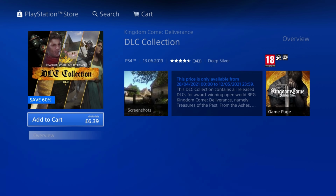This is the complete DLC pack for Kingdom Come Deliverance, and it features Treasures of the Past, From the Ashes, The Amorous Adventure of Bold Sir Hans Capon, Band of Bastards, and A Woman's Lot. So a ton of story expansions, and a lot of content. This is a really good game, and a really good bundle of DLC for it. So if you've picked up the game at some point and you never got the DLC, this is a good opportunity to get the DLC now.